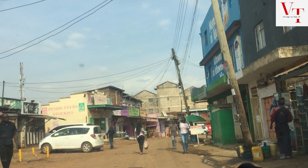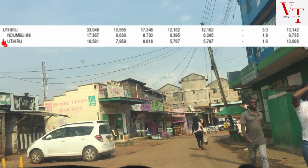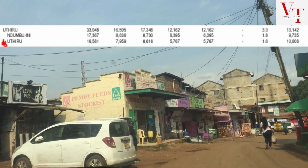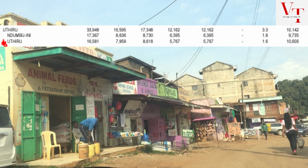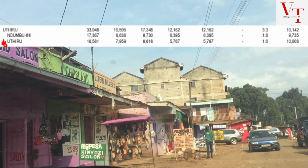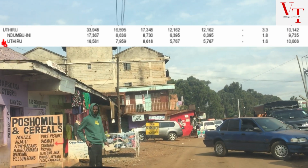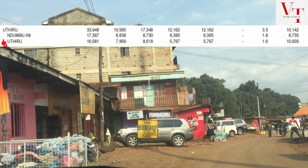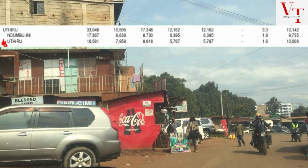Well, the small town of Uthiru has a total population of 16,581 people, where 7,959 are men, while 8,618 are women. And so you can see the gender gap in the town is not that big. You have about 700 more women than men, which is just a normal distribution. And so there's no cause of alarm from that.